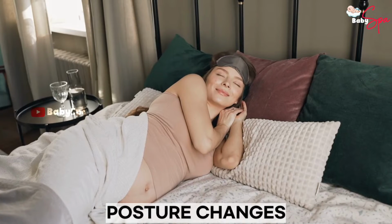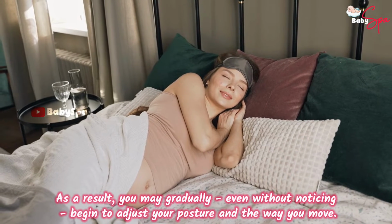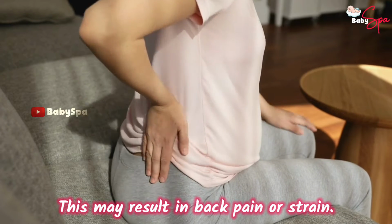Posture changes. Pregnancy shifts your center of gravity. As a result, you may gradually, even without noticing, begin to adjust your posture and the way you move. This may result in back pain or strain.